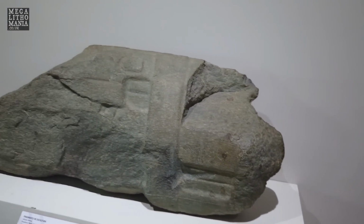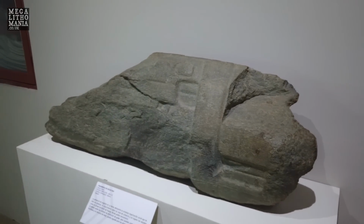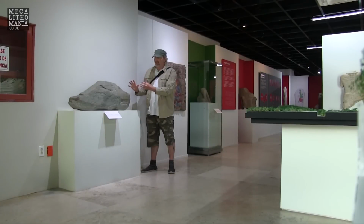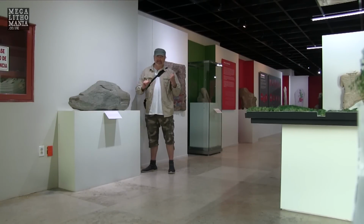And so I find this really interesting. It's got interesting little features we can look at closely in a moment. And you can see the slightly green or aquamarine color of it. There's much more here. Let's keep looking.